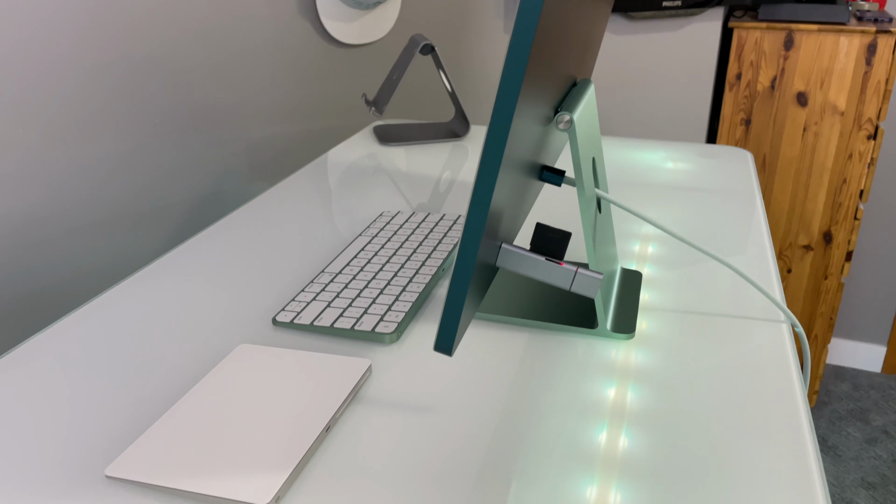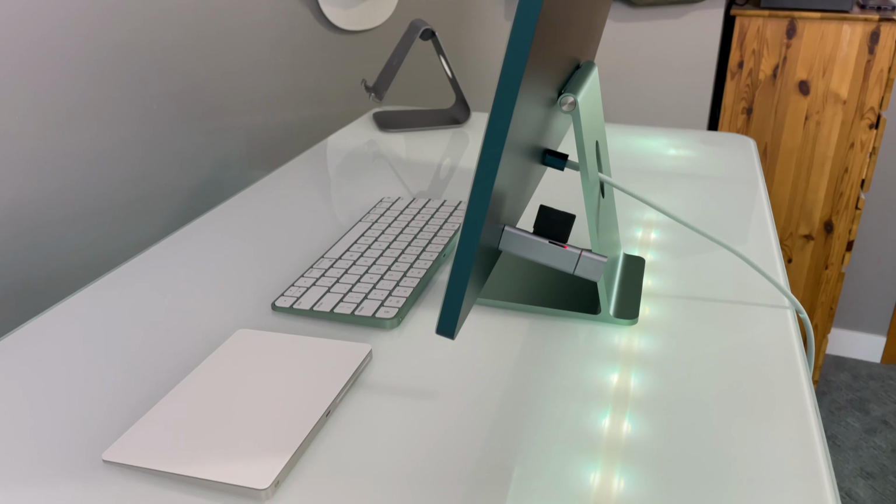Ooh, that Apple logo looks nice. Anyway, I'm getting off track. This computer is gorgeous, and I did rearrange my entire room just so I could see it. And it is meant to be a centerpiece, I think. That's what Apple is going for with this design.